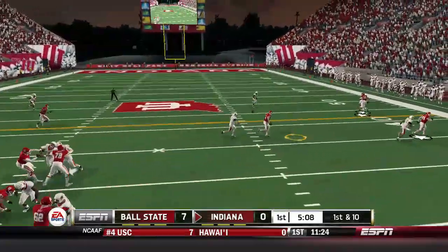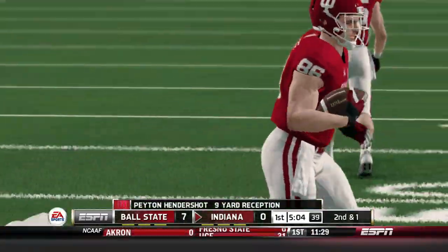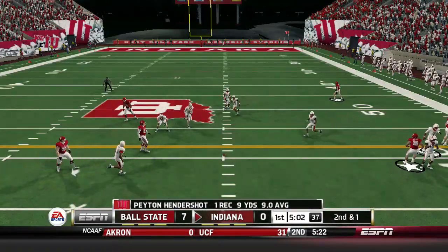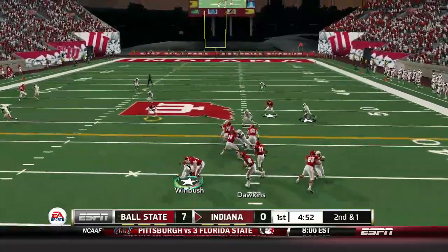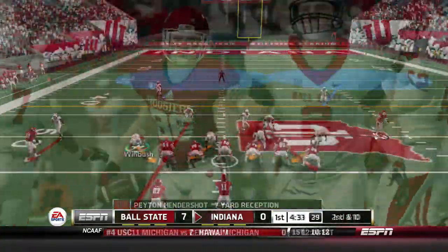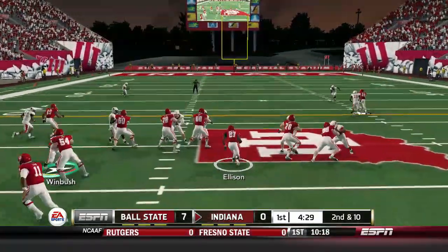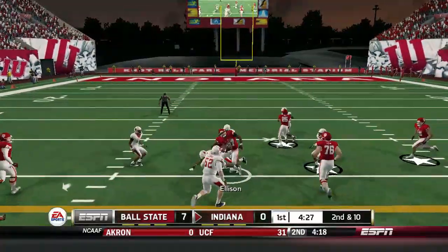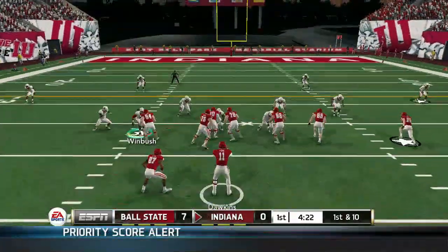Now, after the kickoff and the extra point, Dawkins out here hitting his tight end for a good 9-yard gain. Back to the hurry up. Dawkins searching. He's going to hit his tight end again, Peyton Hendershot having two good receptions right there. Dawkins again in the shotgun. He's going to hand it off to Ellison. Ellison up the middle to about the first down for about a 15-yard gain, gashing our defense.